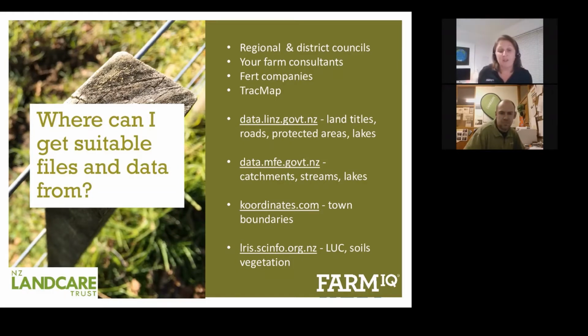And then of course there's TrackMap. Now FarmIQ integrates fully with TrackMap, and you can give TrackMap a call and say, hey, can you please send the shape file of my farm and my paddocks to my FarmIQ account, and they'll do that, and then we can populate it straight into FarmIQ for you. So that's a really handy source that saves a lot of farmer time sitting in front of a computer trying to plot your own paddocks and plot your own boundary, scrolling in and scrolling out and trying to find where the fence lines and bits and pieces are.